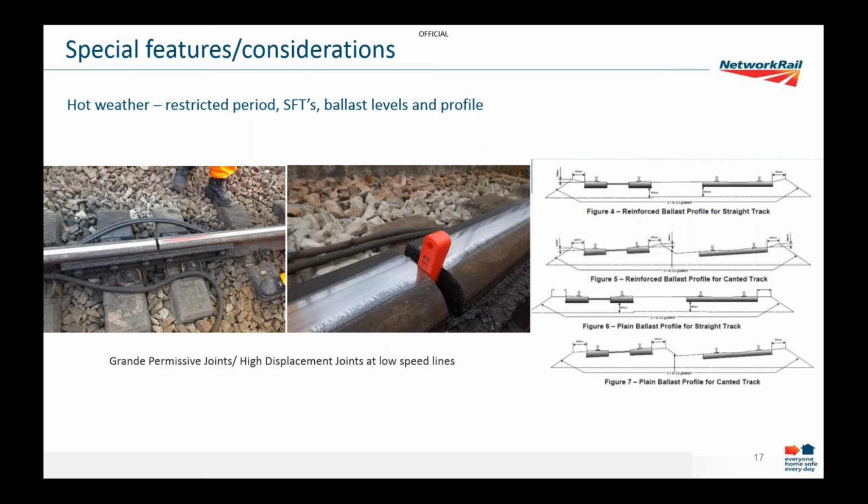At low speed lines, you can see these funny little joints there. They're called ground permissive joints. I was surprised to see them when I first started because the gaps were so big, but it turned out to be sort of like an expansion joint, if you like. So they're used in places where we can't put adjustment switches on, or on viaducts as well, such as the Temple Mills cord. These joints have bolts of 18 millimeters, whereas the holes are 23 millimeters. So it allows about 5 millimeters of movement in itself. I think these are unique to HS1 because I haven't seen them in Network Rail.